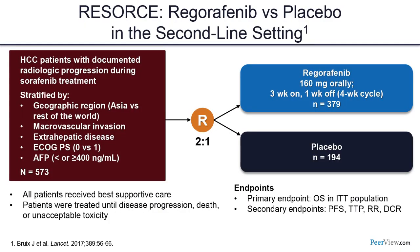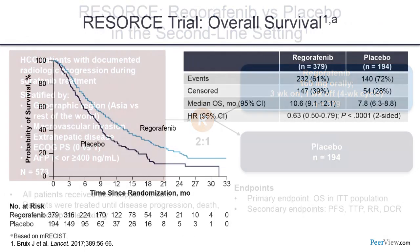And here you see a well-designed study with patients who had documented progression on sorafenib, right? So patients had to have RECIST documented progression. They had to have tolerated sorafenib for a minimum period of time. And then they were randomized in a blinded fashion to regorafenib 160 milligrams daily, 3 weeks on, 1 week off, versus placebo. The primary endpoint was overall survival.